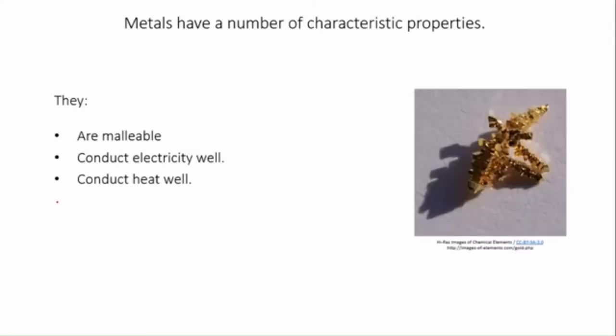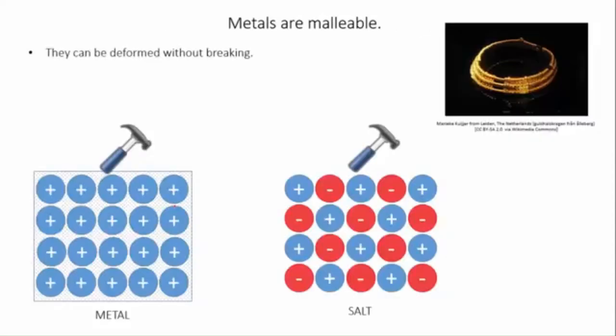Metallic substances have a number of characteristic properties. They're malleable, they conduct electricity well, they conduct heat well, and they also have that shiny metallic luster that is so recognizable. Let's look at malleability first. Malleability means that a substance can be beaten into shape or it can be deformed without breaking.